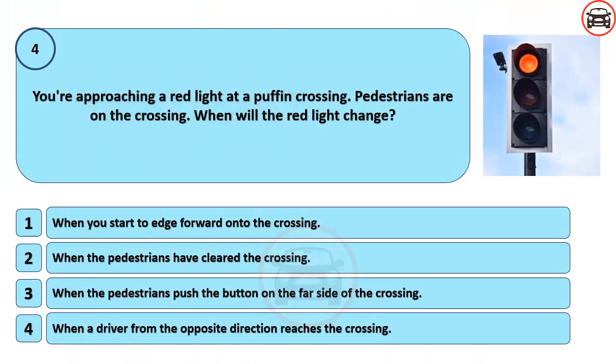You're approaching a red light at a puffin crossing. Pedestrians are on the crossing. When will the red light change? 1. When you start to edge forward onto the crossing. 2. When the pedestrians have cleared the crossing. 3. When the pedestrians push the button on the far side of the crossing. 4. When a driver from the opposite direction reaches the crossing.